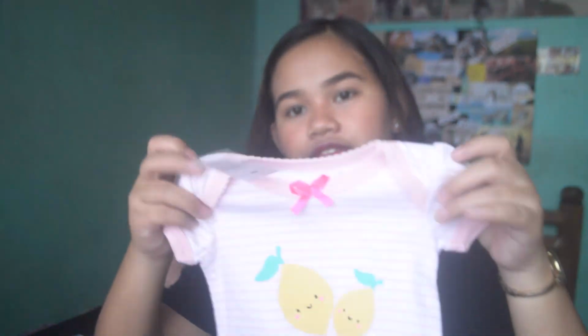Next is ito sila. This one medyo malaki to guys. May yellow siya na bees. Mga bubuyog yan guys. And 6 to 12 months. Yun nga, malaki nga siya. Meron pa isa. This one. And yung size na is 9 months. Then, we have this. And may lemon. Cute lang. Ang ganda ng tela niya guys. 6 to 9 months. O nga pala yung tela niya is maganda. Malambot at saka malamig. Hindi siya mainit para kay baby.